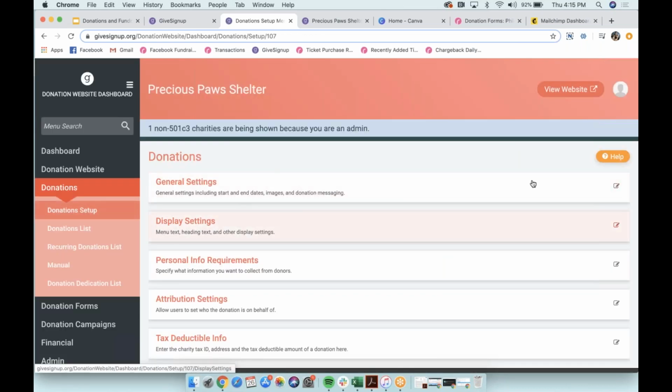So this is the donation setup page. And again, if you need to dig more into one of these sections to better understand how to set it up, you can press the help button on the side and it will take you to the step-by-step directions for how to set that up.